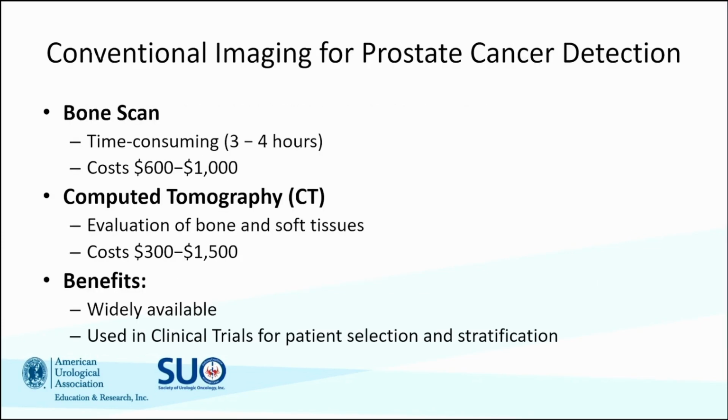So for our discussion, we'll compare advanced imaging to conventional imaging, and our definition of conventional imaging is CT scans and bone scans. These are widely available images, and historically we've used CT scans and bone scans as a way to assess the clinical states of advanced prostate cancer. So these tests remain important for our stratification of patients, and in many instances the clinical trials that we talk about today had used CT scans and bone scans to categorize patients.